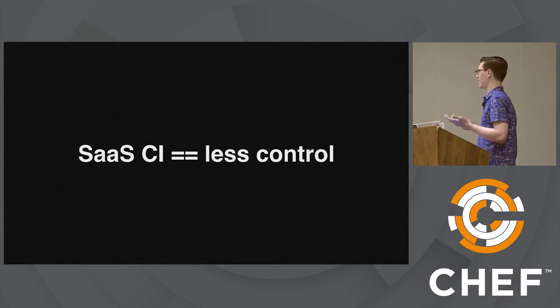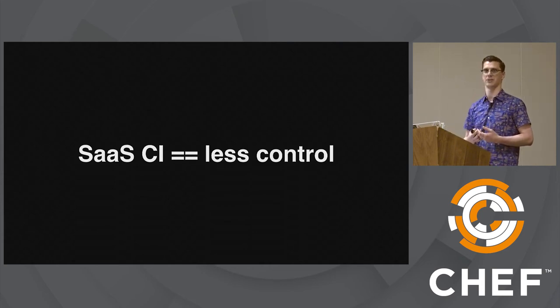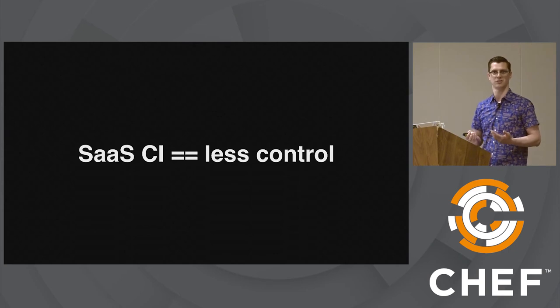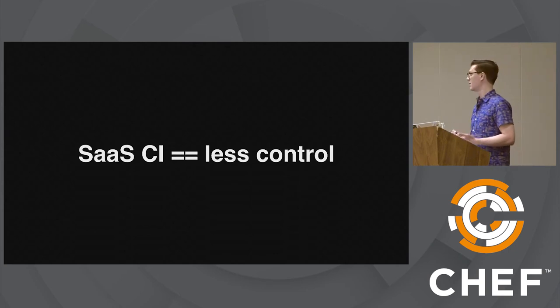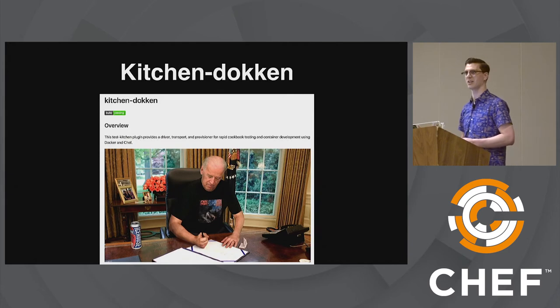But unfortunately, as soon as we get into a SaaS CI system, we're instantly losing a lot of control, right? We're not running this in Automate. We're not running it in Jenkins. We don't have control over what's happening on our builders. And there's a lot of security concerns for that CI system. So they're not going to let us run everything we want to run. We can't just use kitchen vagrant. So instead, we're going to have to run kitchen dokken. Now, kitchen dokken is something that Sean O'Mara wrote when he was on our community cookbook team.